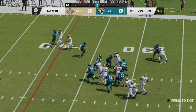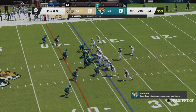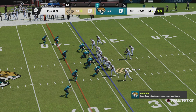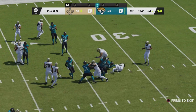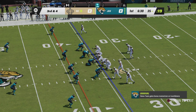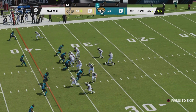Staying on the ground on first with Kamara. Chad Muma brings him down on that one defensively. After the pickup of 5, here's 2nd and 5. They run it again with Kamara, and he is met at the line of scrimmage and goes down right there. In search of 4 yards here to pick up the first down.